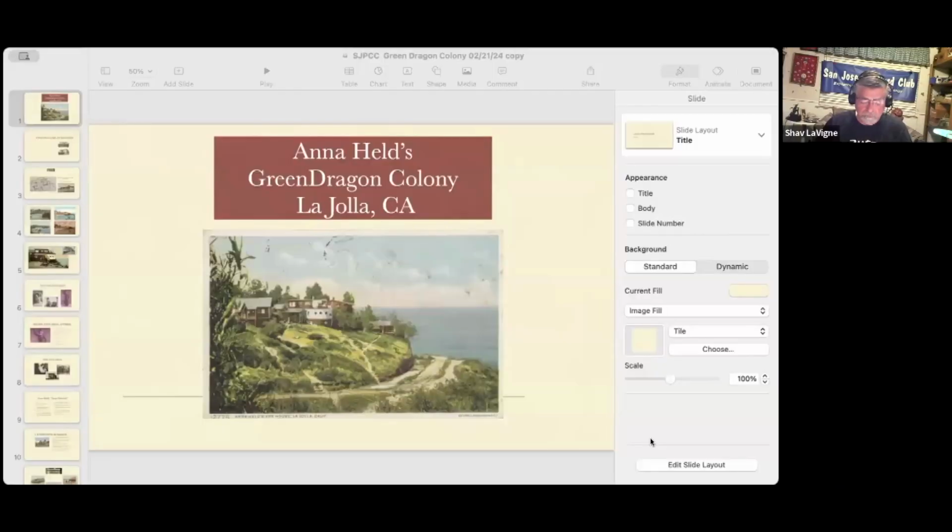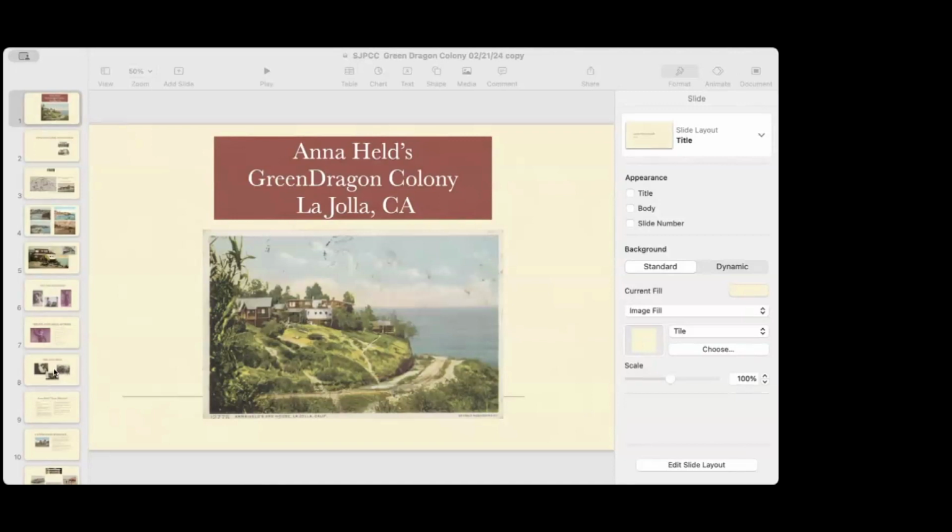Also, you're talking about the colony, the Green Dragon colony. What exactly did they do there? Was she considered it an art and music colony? Yes. But people, just like how she met her husband, would rent the cottages or a room in one of the buildings. They didn't have art classes, but they would have performances and things like that there.